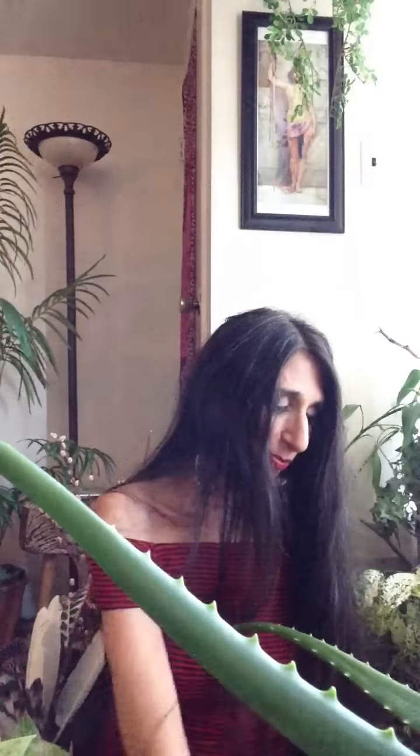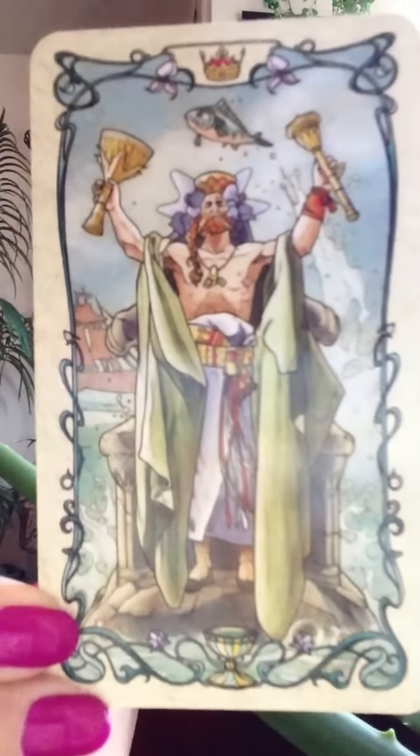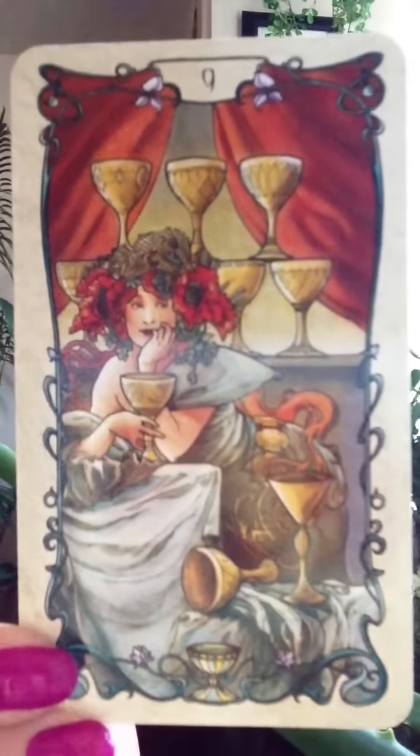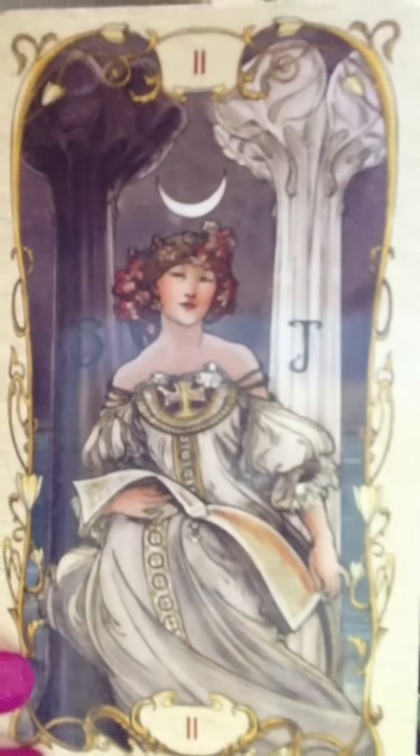I like this King of Cups, and it seems every time I pull this particular card from this deck, I get a call from a friend of mine who really embodies this card. So I like it a lot, and it shows how accurate the deck can be. So it is not taken directly from Mucha's work, as you can see, but it is based on his style. And here's one more.